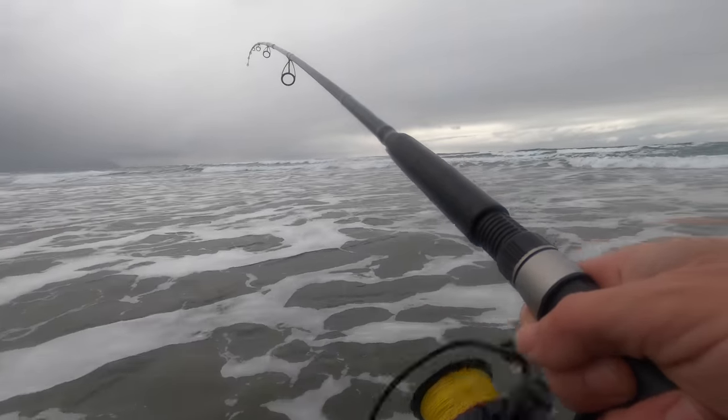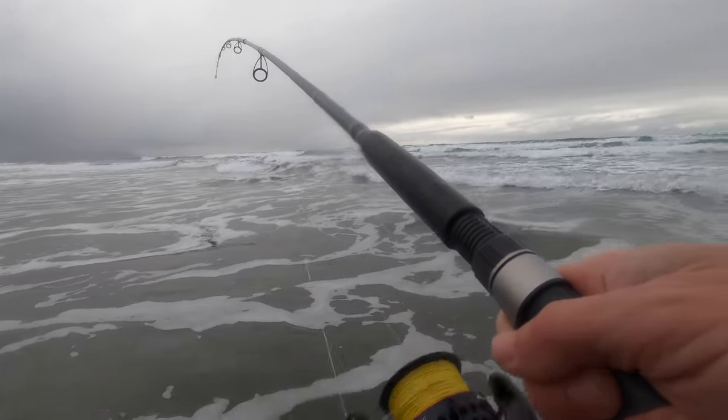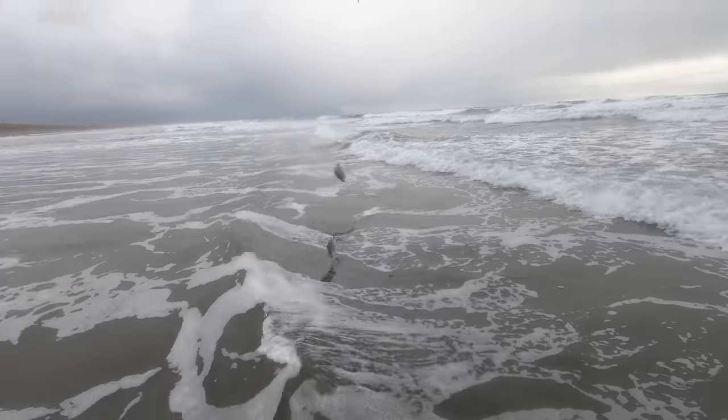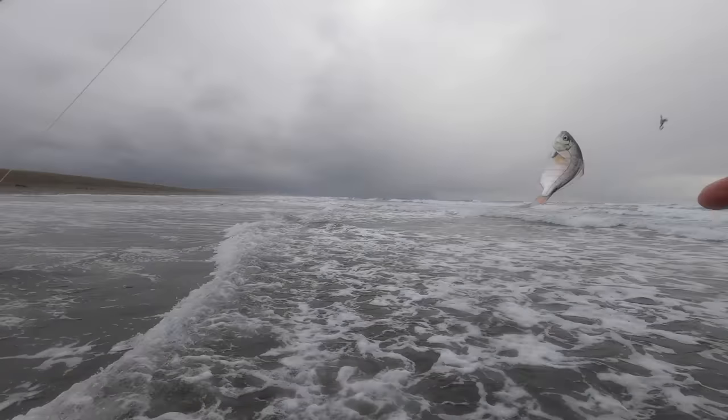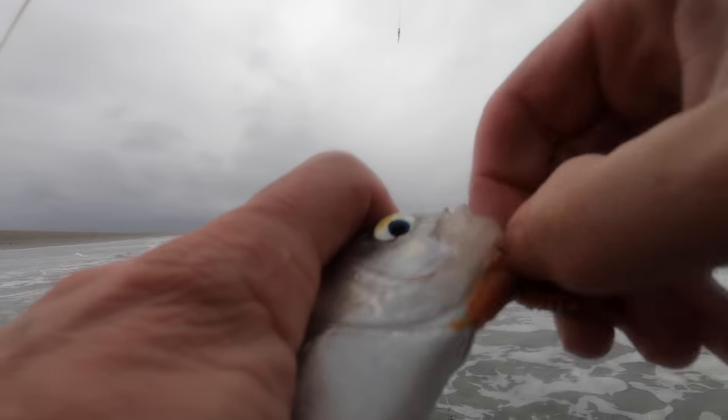Nothing better than actually catching fish out here. They don't have to be the biggest fish, but I mean, I really like not just throwing. Oh, look at that. It was a double. Got us a double. Woo! Sure that's not a double, a big fish.